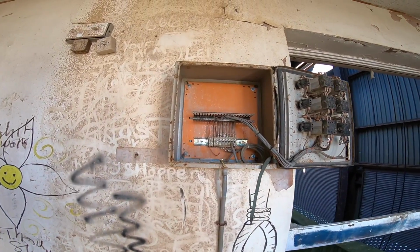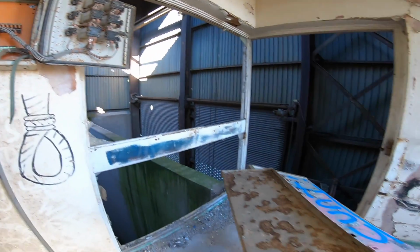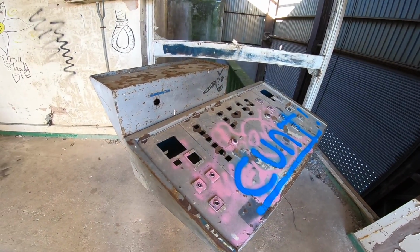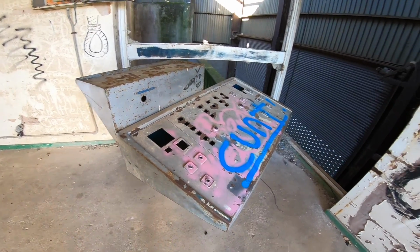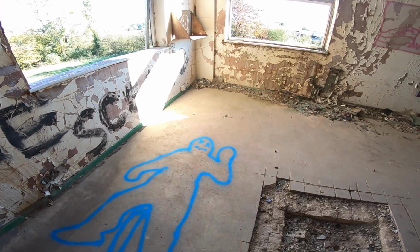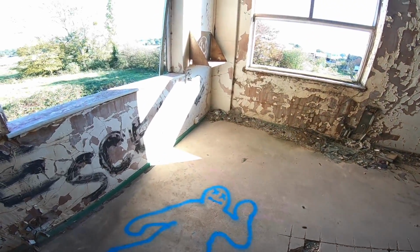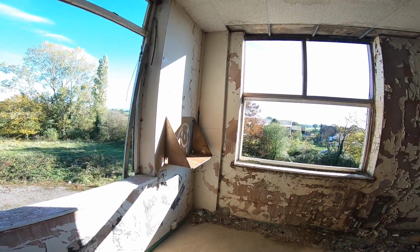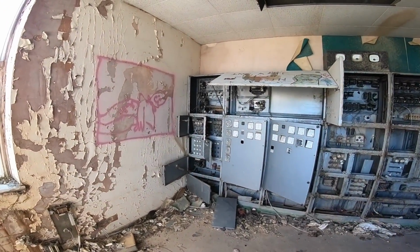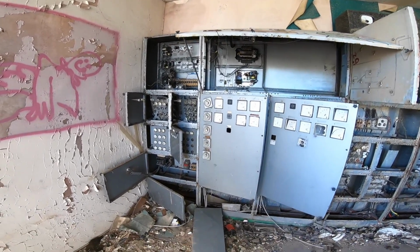All the electrics there. This looks like some sort of control panel that someone's nicely wrote on. And don't tread on that, alright. As you can see, I'll come around this side. All the electrics, everything was operated from here by the look of it.